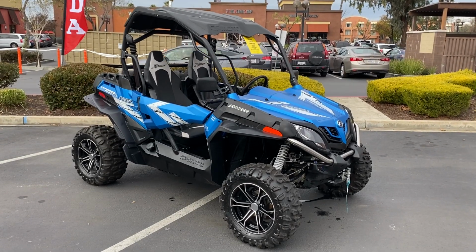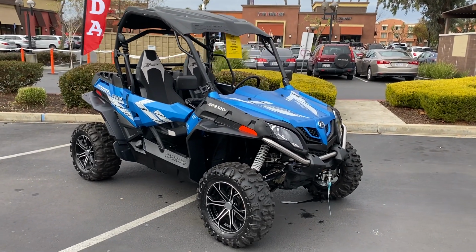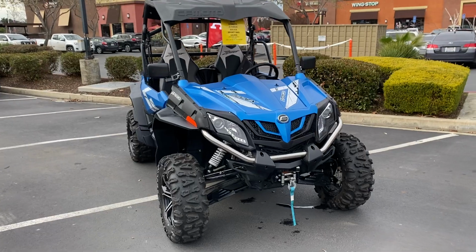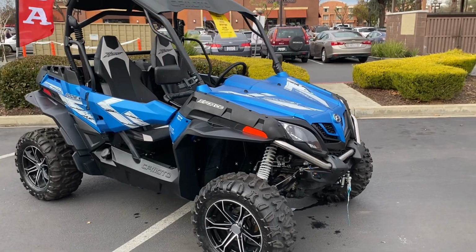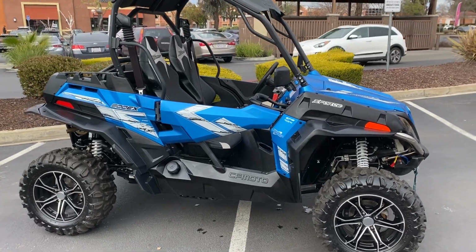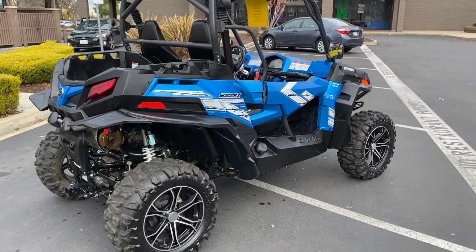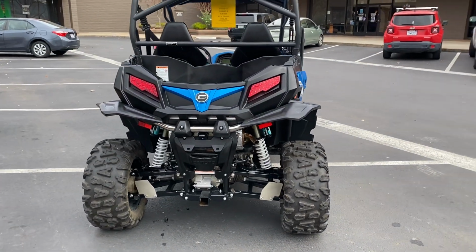Here we are at Contra Costa Powersports, and today we have our 2019 CFMoto Z-Force 800EX. This sport side-by-side just arrived with only 160 miles on it. Four-wheel drive, electronic power steering, electric start, automatic transmission. It's got tilt steering, comes standard with the roof and tri safety belts, four-wheel independent suspension. This thing is in beautiful condition.